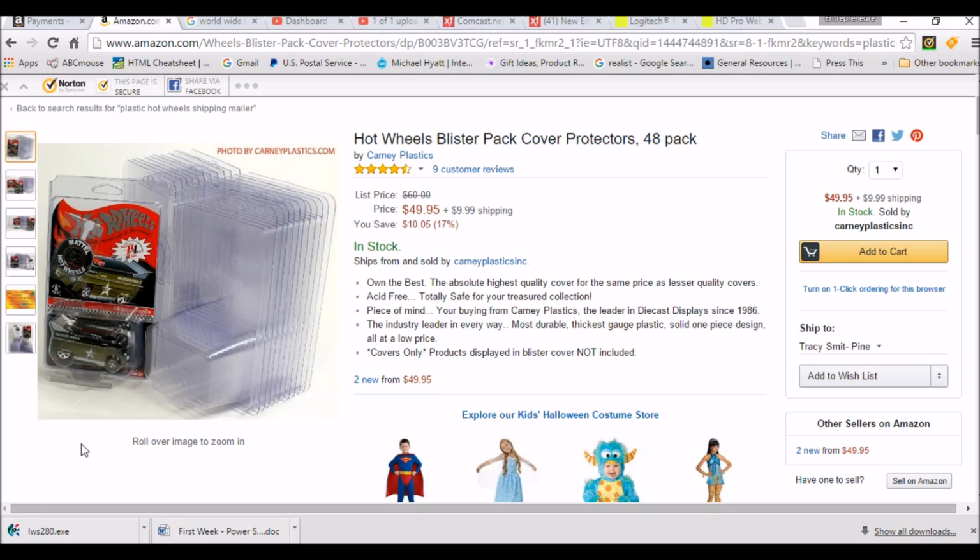So I really like these, and for a 48 pack, it's $49.95 plus shipping. I haven't priced it for the cheapest one. I just popped this up real quick on Amazon to show you. So it would be an added expense of $1 per case. But if you had some really rare or valuable Hot Wheels that you were getting a pretty penny for, this is how I would ship them anyway.